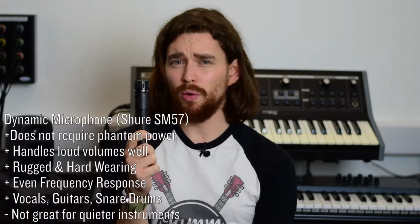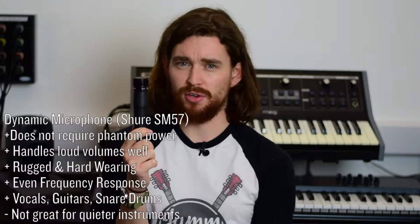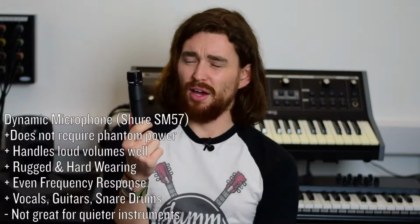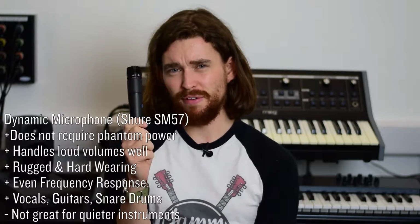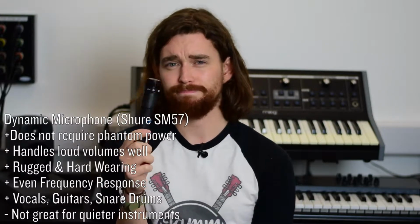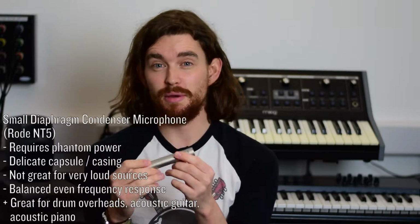The one place you might not want to use them is for a very quiet signal source. So something like an acoustic guitar or something else quiet is probably not your best choice, but they're very, very versatile microphones. Next up, we have an example of a small diaphragm condenser microphone.